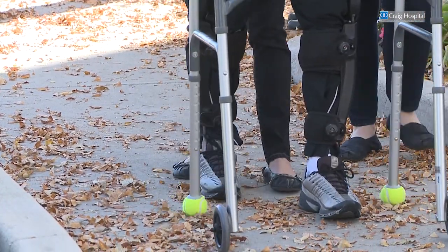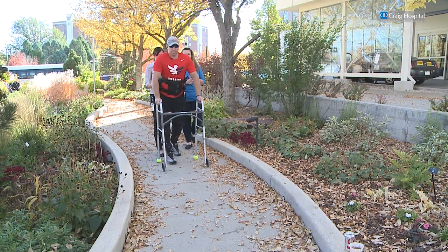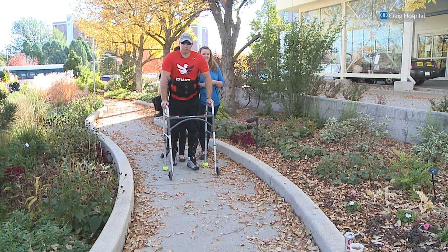We have many current and former Craig patients who would like alternative mobility options, and we believe that robotic exoskeletons may provide both enhanced upright mobility as well as improved community access in the future after sustaining neurologic injuries.